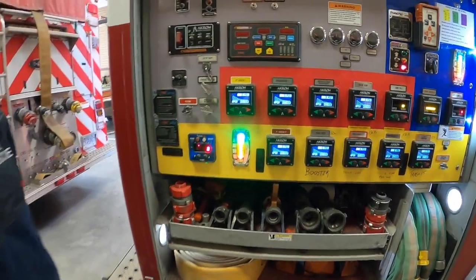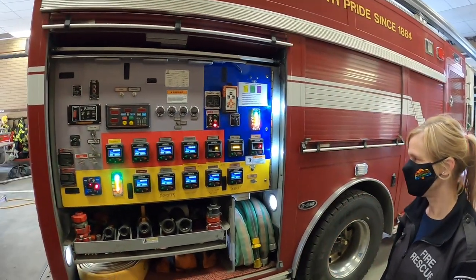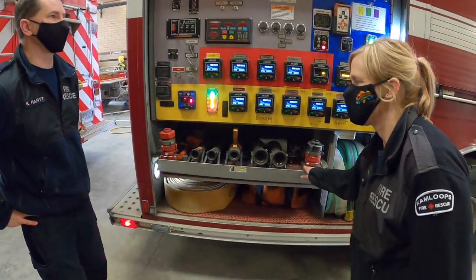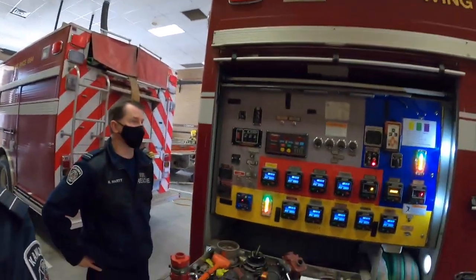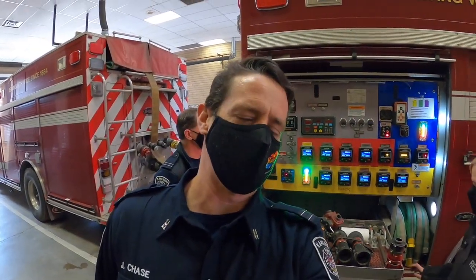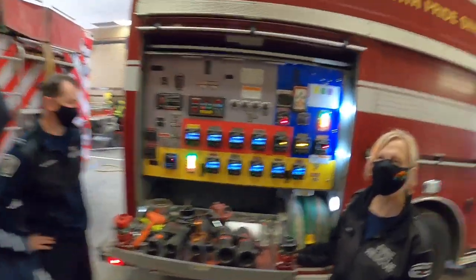Yeah. So this truck actually carries water inside the truck as well as the water that's coming from the fire hydrant. 500 gallons of water on each of our frontline engines at most. Some have a little bit more, but most of our frontline engines for our main fire halls have 500 gallons. So 500 gallons, that's about 1,900 liters for any Canadians that might be watching.